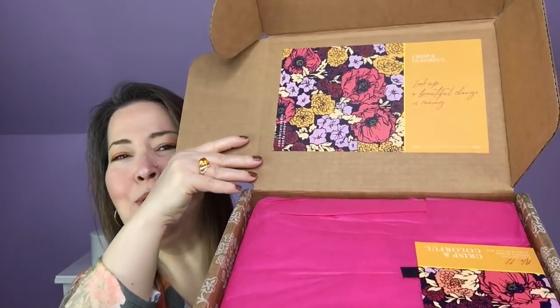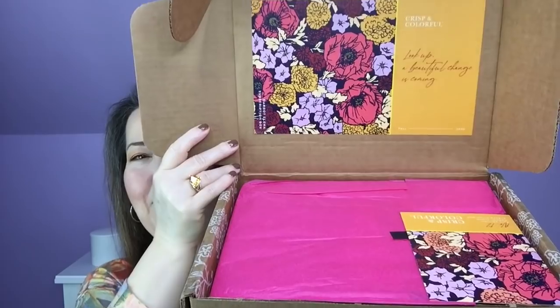All right, I've just cut into it, and I'm going to show you opening it, because that's one of the beauties of this box. It's always so pretty. I mean, every bit of it is so pretty. All right, opening it up. It's also very heavy this month. That is what it looks like. See how gorgeous? Her pretty pink paper and the flowers, they're just beautiful.